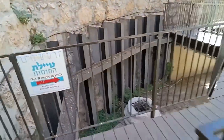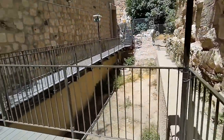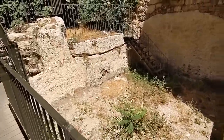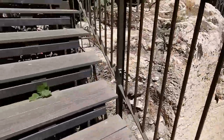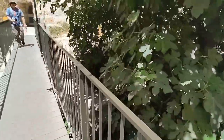Rampart Walk. We'll start to make our way up to the city wall, top of the city walls. Let me just look. Where Jesus was walking, living. Yep, he walked around here. Actually, from the Bible, it seems like he didn't spend too much time here. Actually, he spent a lot of time in Jerusalem. If you think about it, they had to go to Jerusalem every year, right? Yes. Different celebrations.